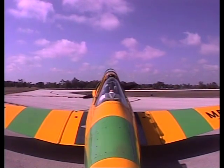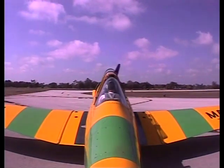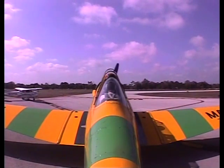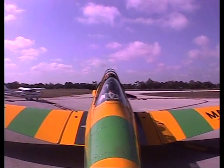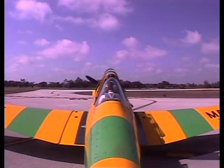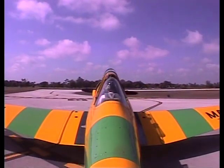Let it roll a little bit. There you go. Tower, Texan 2, ready 33. This will be a southwest departure. Texan 2, Kissimmee Tower, southwest departure, runway 33, cleared for takeoff. Cleared for takeoff, 33, Texan 2. Alright, there we go. We've been cleared for takeoff.